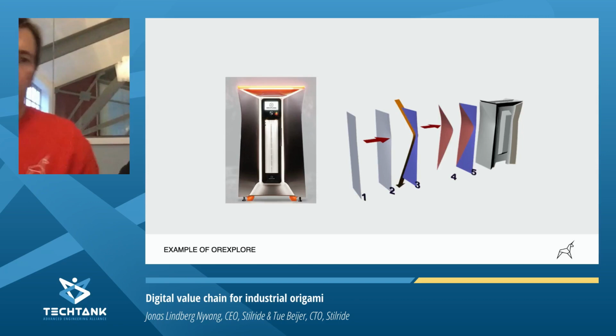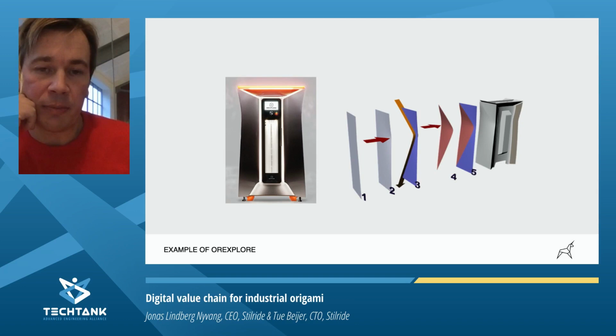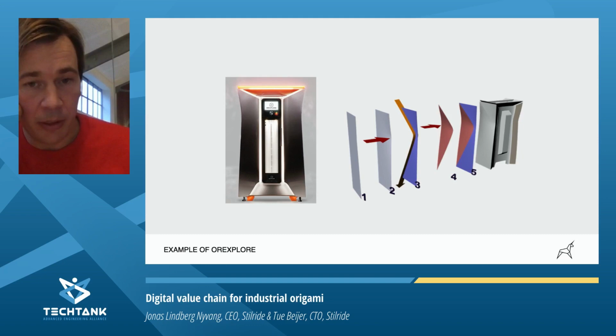Yeah, so this is a product called OreXplorer. It's a drill core analyzer made here in Sweden, and this was a design I did a couple of years ago, and they were running into the same problem. This is 2 meters high and 1 by 1 meter in footprint.